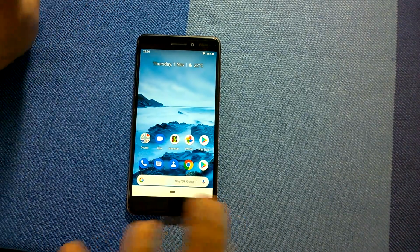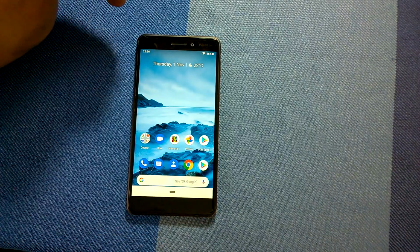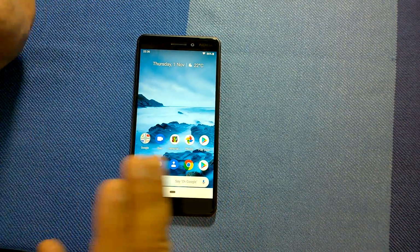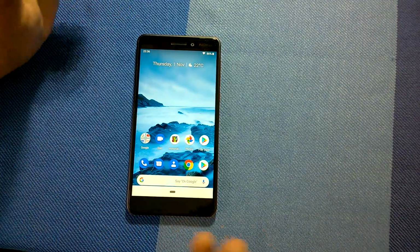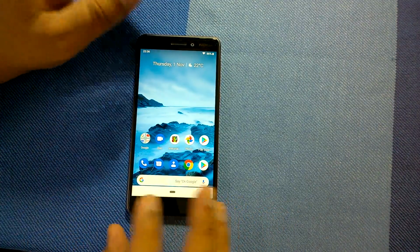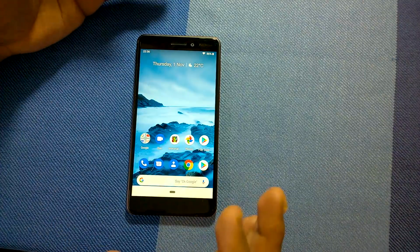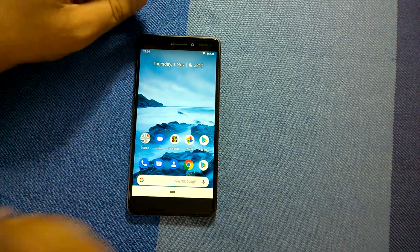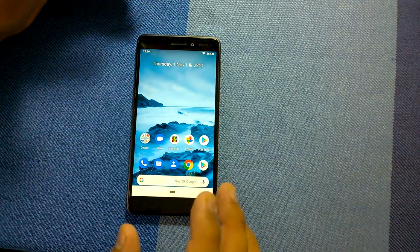So what I wanted to mention is that these visual changes from Android Pie are not only kind of redesign or recoating, repainting. It's deeper, with the navigation change, multitasking UI change. So lots of changes are there basically with Android Pie. Now I would like to show you some more changes here.